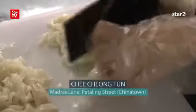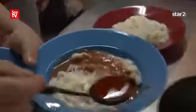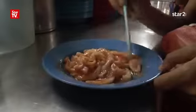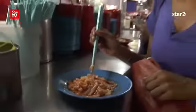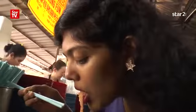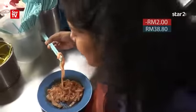Chee cheong fan is a popular breakfast snack in Malaysia, but it can actually be eaten any time of the day, more or less like anything in Malaysia. It's basically made out of rice noodles, a sweet black sauce called tim cheong, and a spicy chili sauce. So you mix it all together. And yes, it looks kind of like a gloopy mess, but trust me, it tastes delicious. Yum. It's only 2 ringgit.